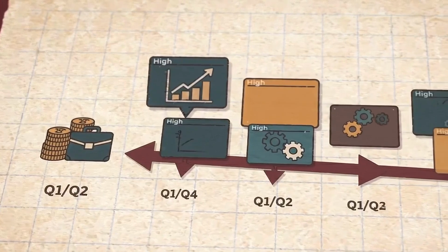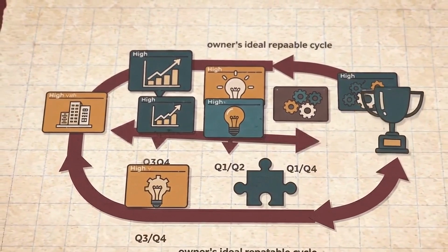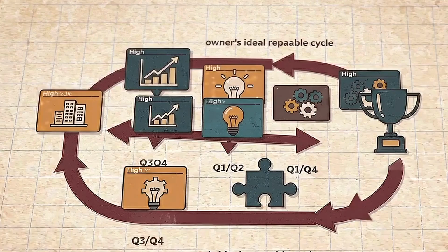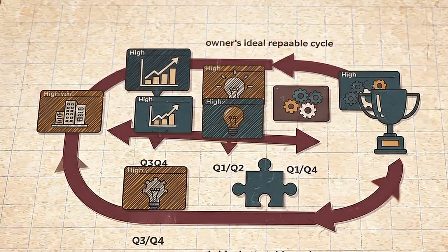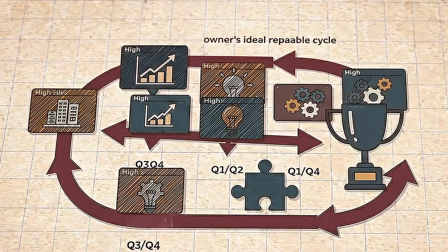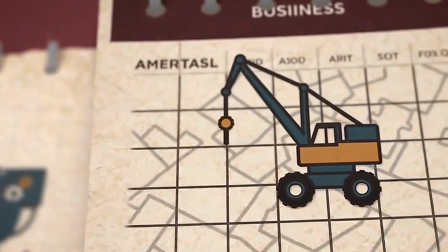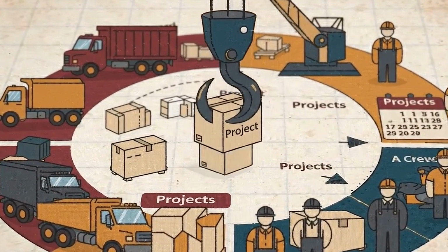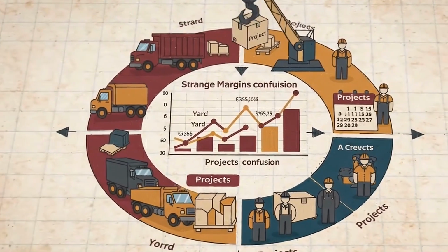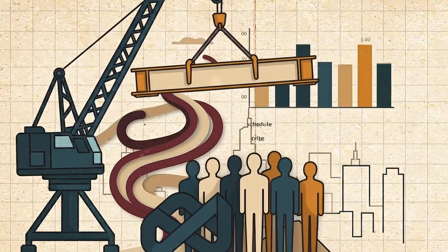Suppose two owners earn the same amount of crane time. The first gets it through 10 short jobs. The second gets it through one long project. At first, 10 customers sounds healthier. More jobs, more invoices, less dependence on one project. But now, bring back everything we have already discovered. 10 jobs can mean 10 mobilizations, 10 setup cycles, 10 demobilizations, 10 scheduling handoffs, 10 opportunities for a gap to open between the end of one job and the start of another.